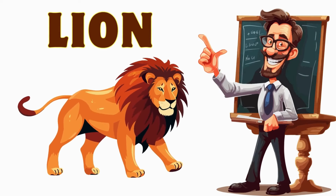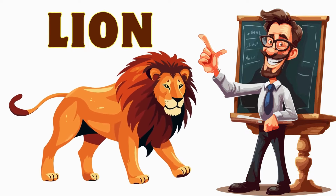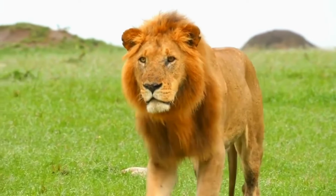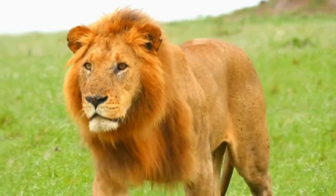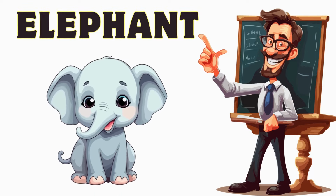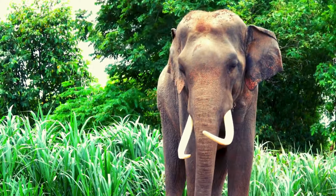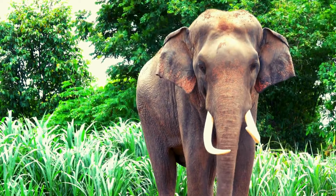Lion. Roaring into first place is the lion, known as the king of the jungle. These majestic creatures live in groups called prides and have a loud roar that can be heard up to 5 miles away. Elephant. Stomping in at number 2, the elephant is the largest land animal on Earth. With their long trunks and big ears, they love to splash in water and are very smart and caring.